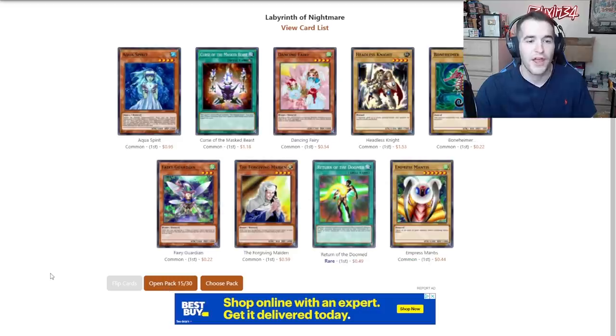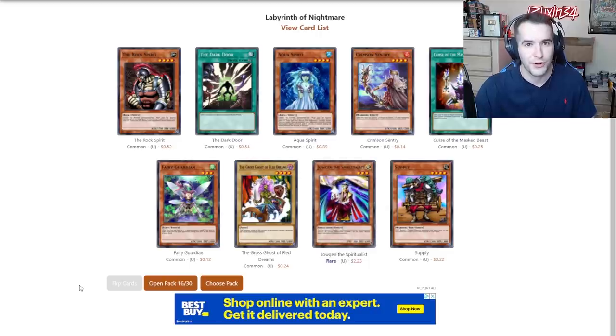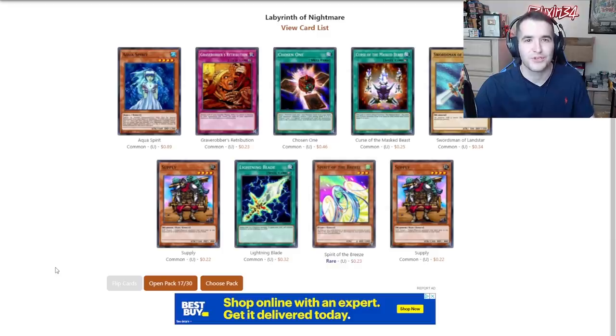Maybe we play Final. There's the Curse of the Masked Beast. Okay, we have to play the Masked Beast, right? I mean, I know he's vanilla. He has no effect, but 3,200 in this format seems decent, and it's a special summon, so maybe we do it. The Dark Door, another copy, another Curse of the Masked Beast. Oh my gosh, are we about to actually play this? Oh, there's another Curse of the Masked Beast. So we now have three of those, two Masked Beasts, which is an ultra rare, which is crazy.